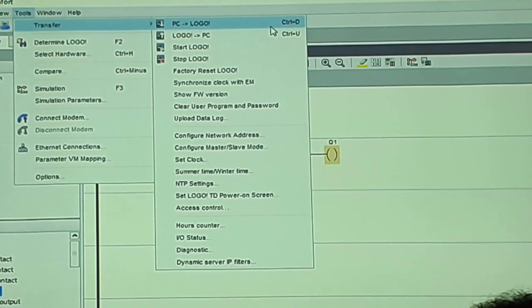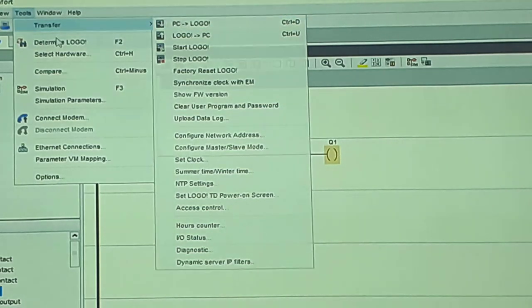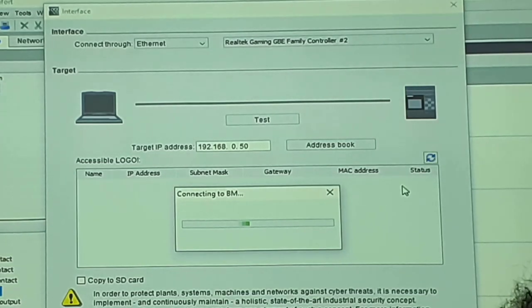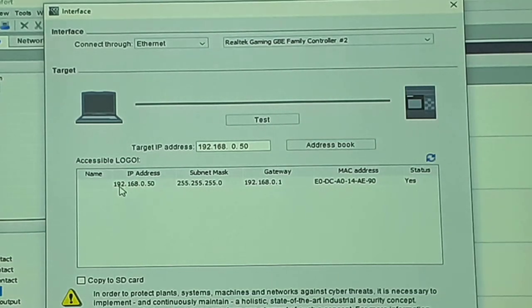Okay, you have already done it. Then tools, transfer, PC to LOGO. Then you see the IP address is there. If you don't have the IP address, you can search. If you search here, you will see the IP address. You got the IP address, right? Yes. Okay. Then okay.